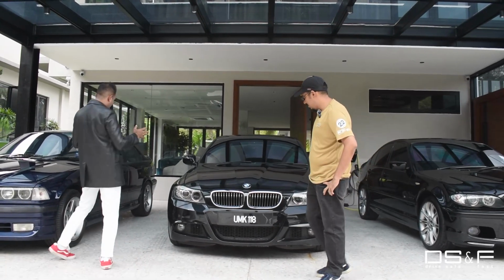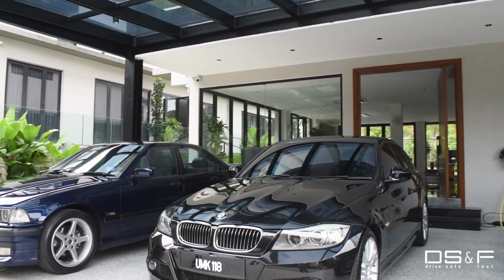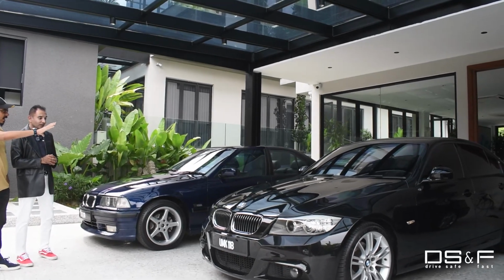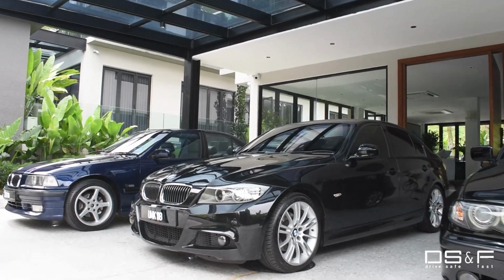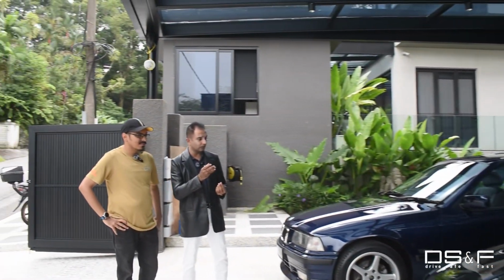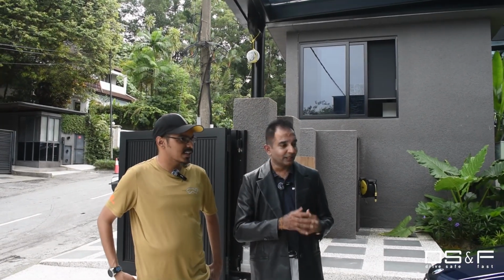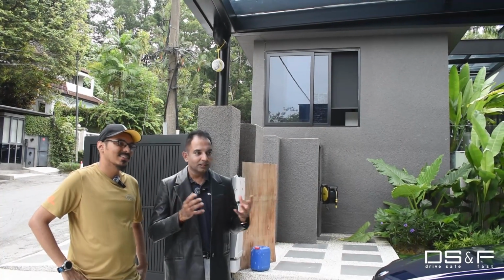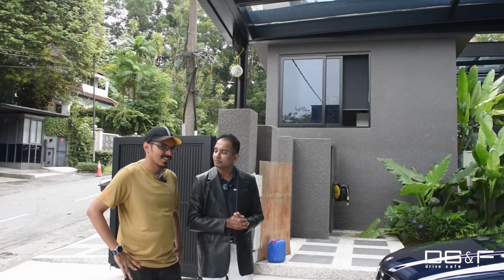Everything has been well packaged. It has better electronics. Yes, this is the more tech-packed version of the three. This is one of the rare cars in that era where you had even keyless entry. BMW pioneered that, if I'm not mistaken, keyless entry, start-stop function, and you have the iDrive function. So these were the technologies that went into these cars at that time. Fantastic.